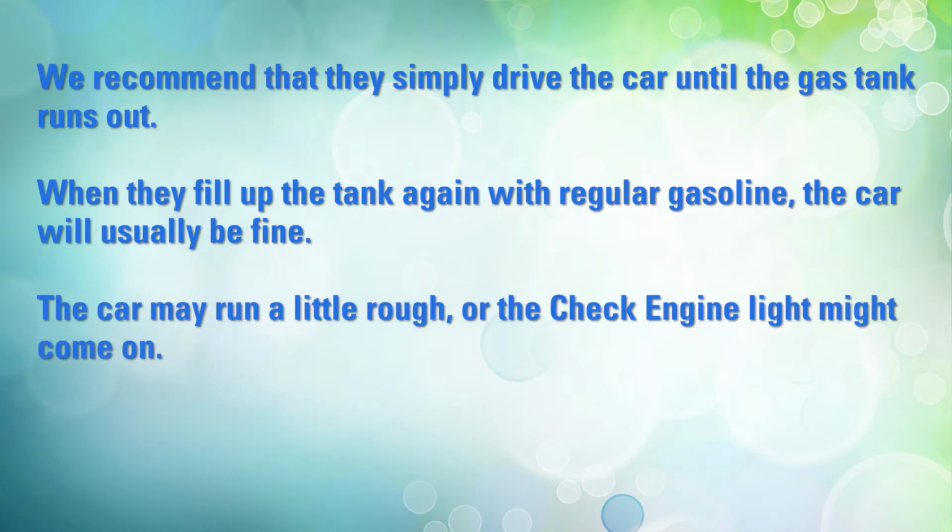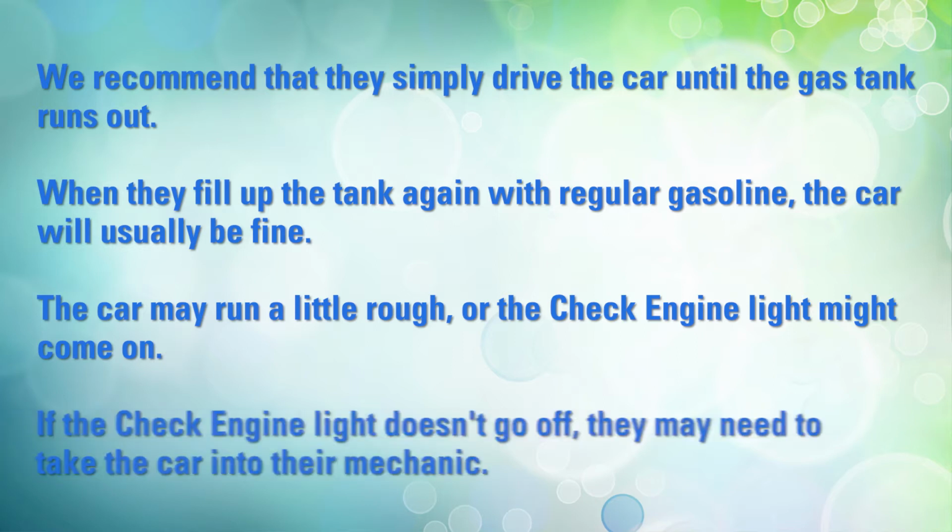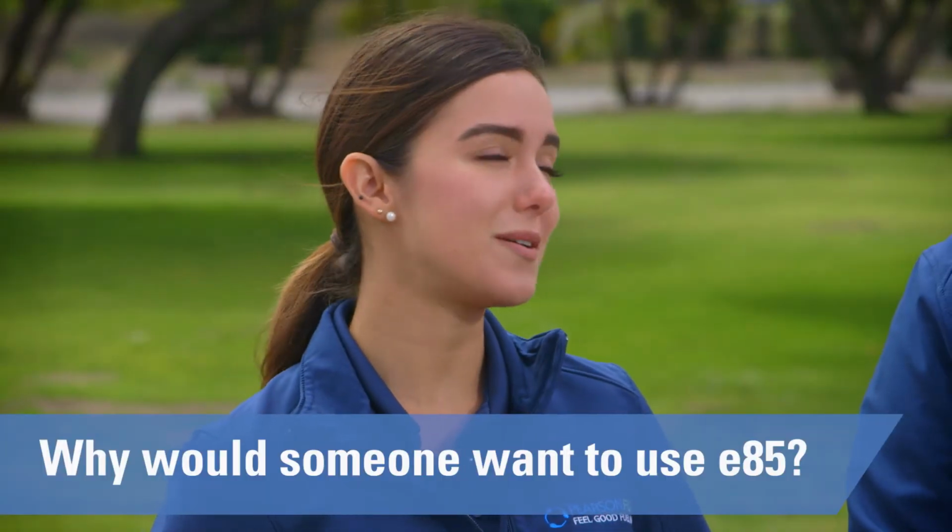At times with the E85, the car may run a little rough or the customer might get a check engine light on the dashboard, but the light will typically go out and the car should be running fine in no time. If the light doesn't go out, they may need to take their car into their mechanic. Great answer, perfect. Now, here's a question for you, Mike. All right. Why would anyone want to use the E85 anyway?